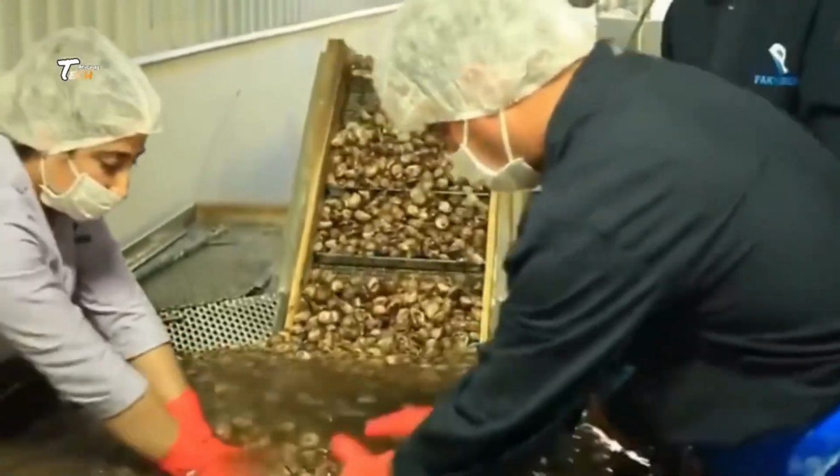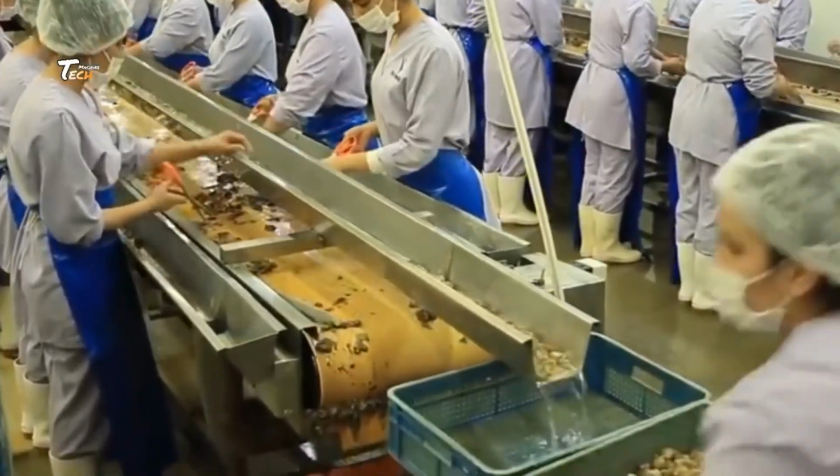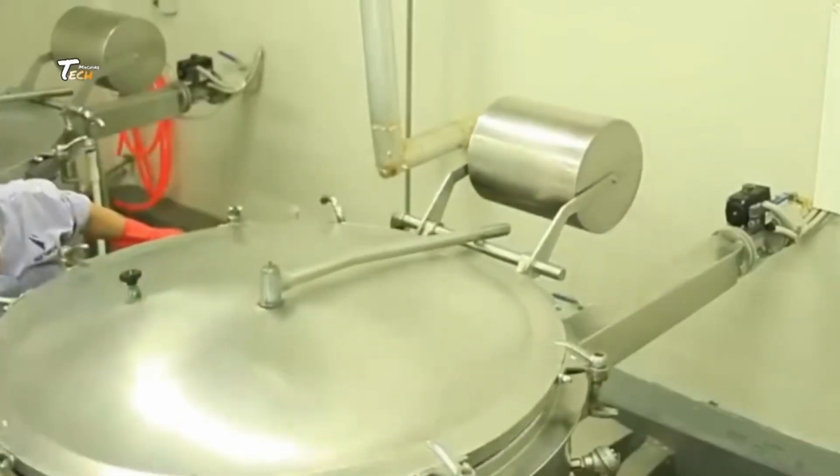Finally, the snail meat is packaged, sealed, and shipped out to restaurants and stores around the world. Snail meat is highly sought after for its delicate flavor and rich nutritional value.